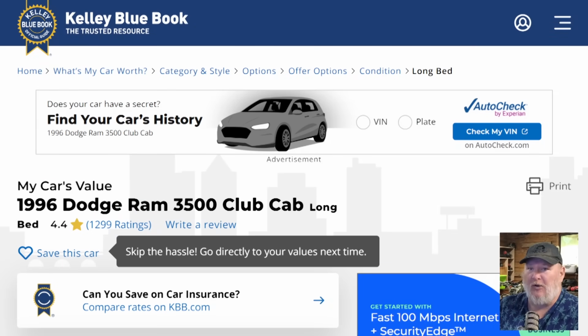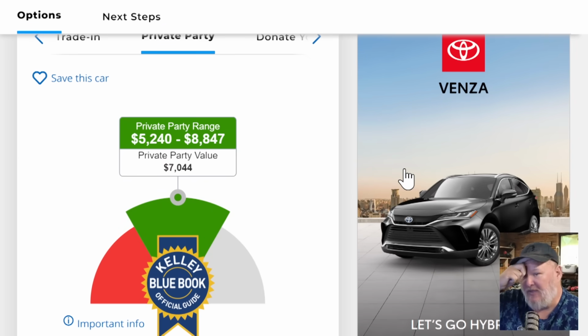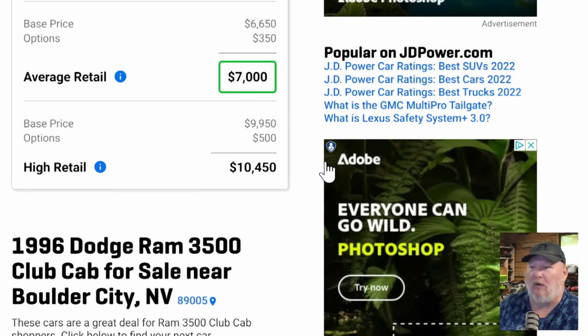We went over to Kelley Blue Book just to set a baseline, see what our expectations for price should be. And this '96 Dodge Ram 3500 Club Cab 4x4, everything this truck has, I put it all in there. And it's telling me that private party, the range should be between 5.2 and 8.8. And I thought, well, maybe they're just undercutting it there. Let's see what NADA, well, J.D. Power now, they have it. And they're saying the average retail should be $7,000. Again, this is making it look like these guys are just crazy. They're out of their minds asking 18.5 for this thing.